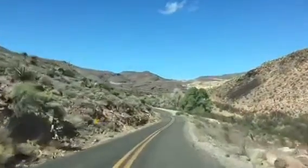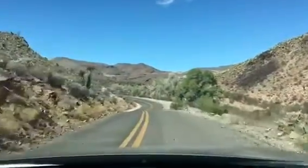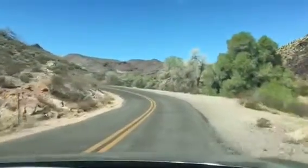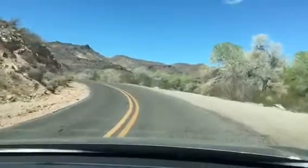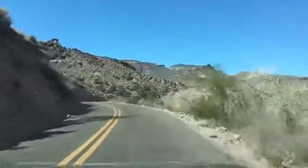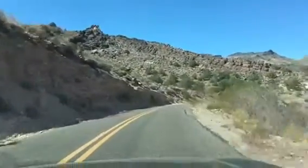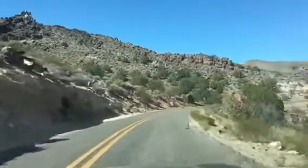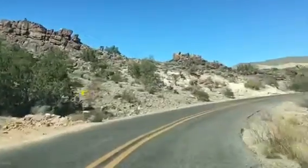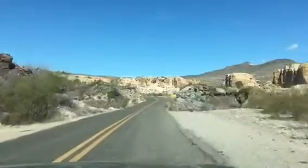We're headed to Oatman, Arizona, which is an old mining town. This is the road. Speed limit's 20 miles an hour. Wow. Quite the road, but quite the scenery also. It's an old ghost town from what we understand. Old mining town. A lot of gold mines there. They closed them down in the 1990s.